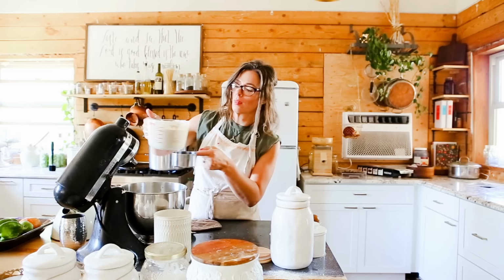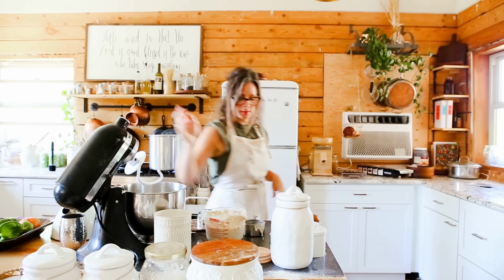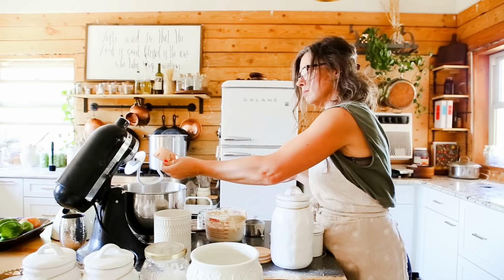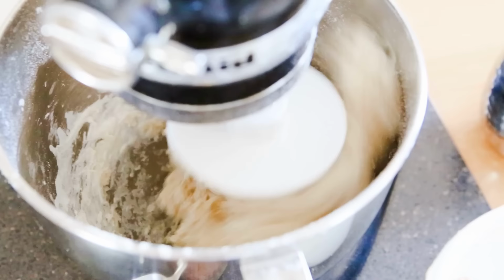I don't use the paddle mixer for this very often. Usually I find it works great just to start out with a hook since I have a KitchenAid. Of course, if you don't have a KitchenAid, you wouldn't do this. You would gradually add in flour, but I have this KitchenAid, so I just add all the flour all at once. I add 3.5 to 4 cups of flour, and then I see what it's like from there, if it needs more flour. Usually it does not. It just depends on how much moisture was actually in your sourdough starter.